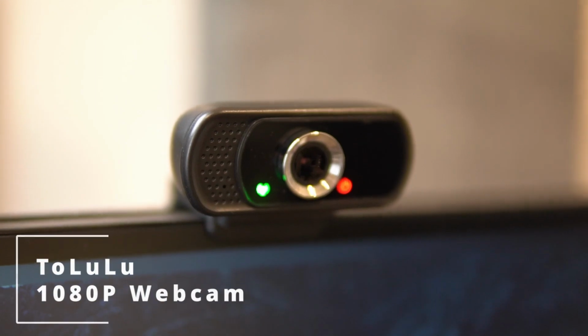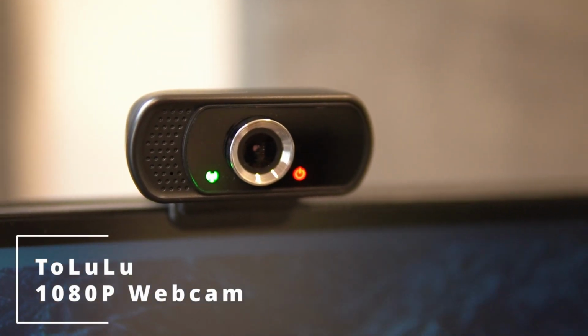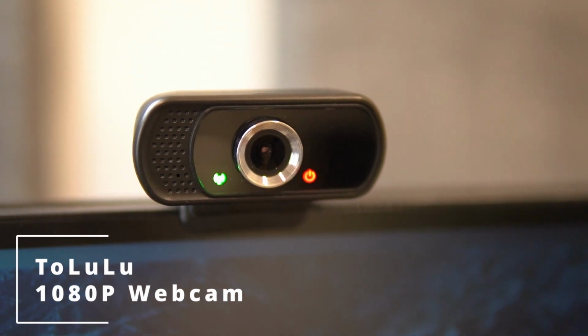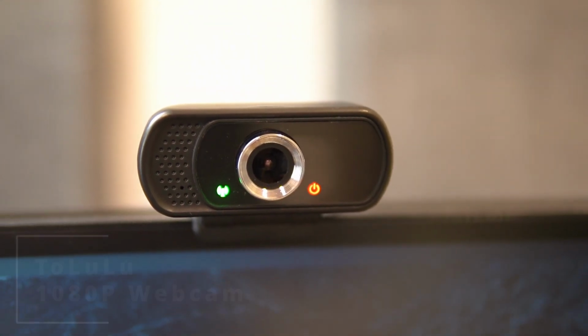So first up is the ToLuLu webcam, and I could not find a model number of this webcam on Amazon. It just describes it as the 1080p version. So this is the ToLuLu 1080p camera. Here's the specs on it.